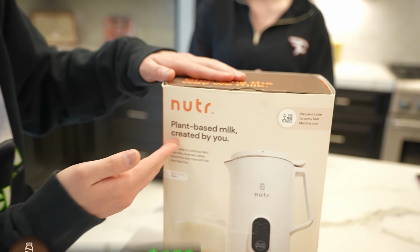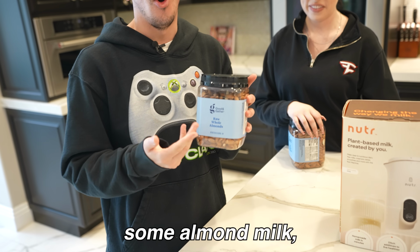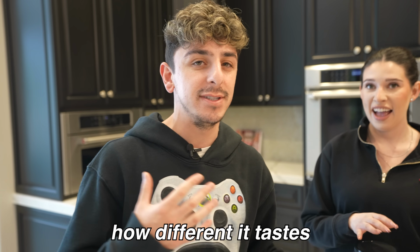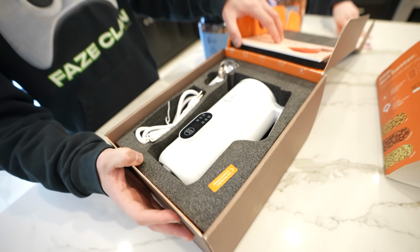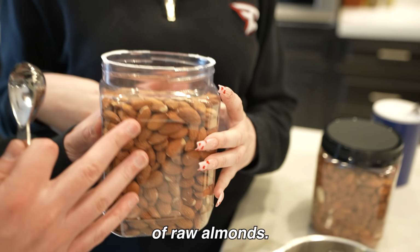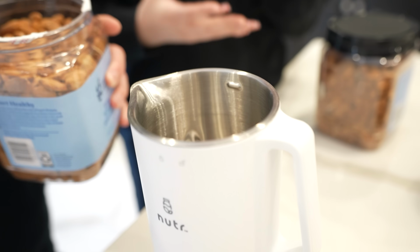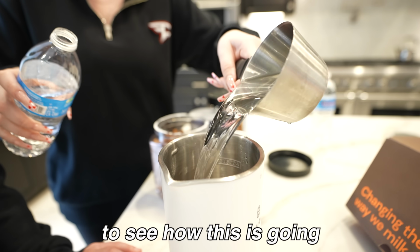It's called Nutter, and you could create your own milk. So we're actually gonna be creating some almond milk, and we're gonna see how different it tastes versus the store brand one. Whoa, that looks clean. I like it. We're gonna add 2 tablespoons of raw almonds. 1, 2. Now we're gonna add 1 cup of water. I'm just excited to see how this is gonna turn into milk.